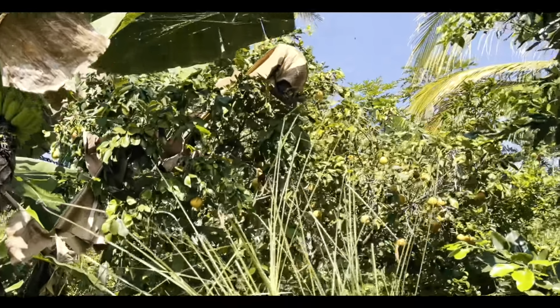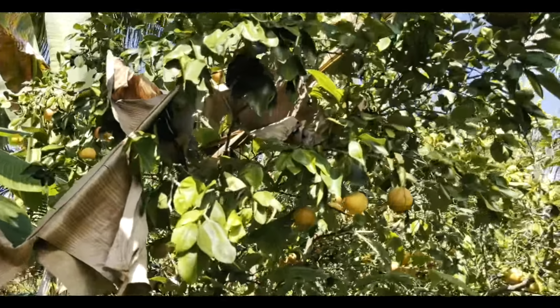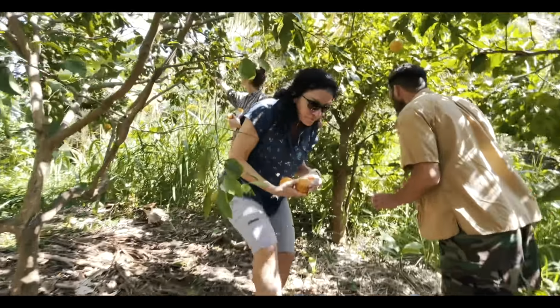Oh, are these the pomelos right there? Those are the ones next to me. So come on in here. Okay, so this is, talk about a scary, spiky citrus. Look at this.